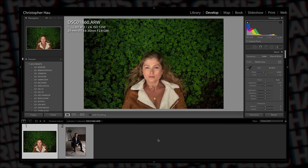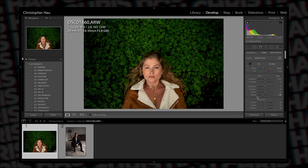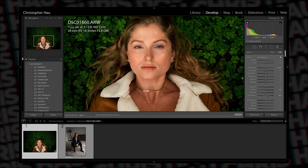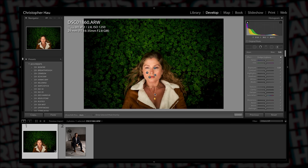Okay, for our next round, we will be editing a portrait. So we have an image here that I have of Lizzie Pierce, my beautiful fiance, lying in a bunch of clovers. It's my good luck charm over here. She's the best thing in my life. All right, so going into this image here, let's just start going. That's not bad. I like that edit.